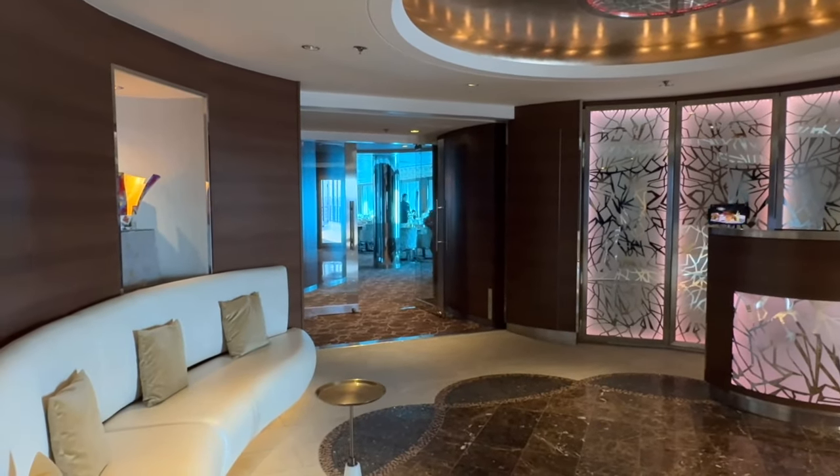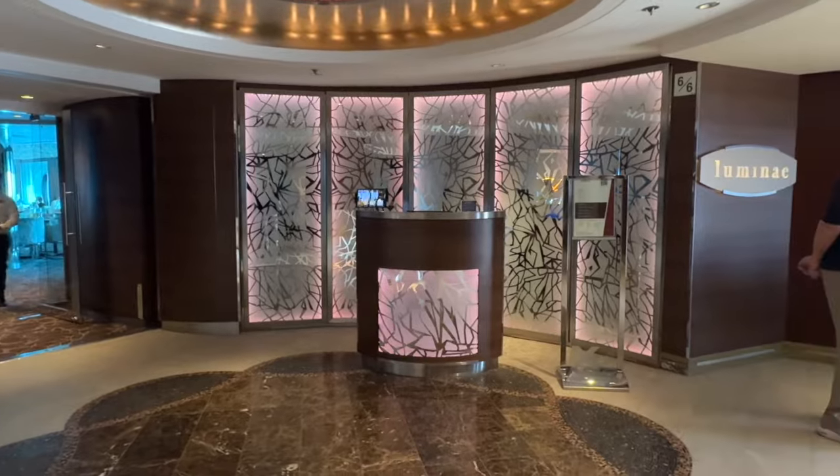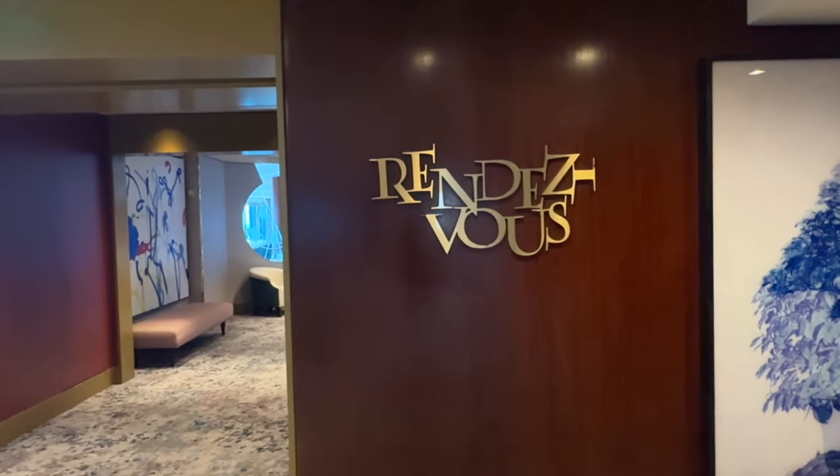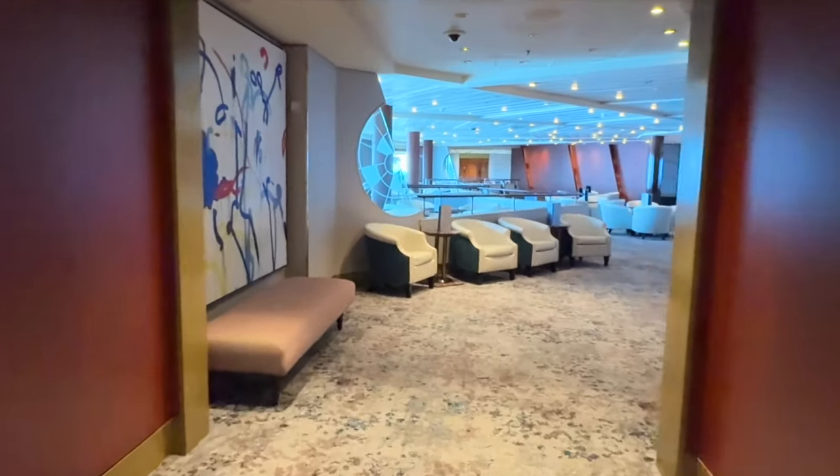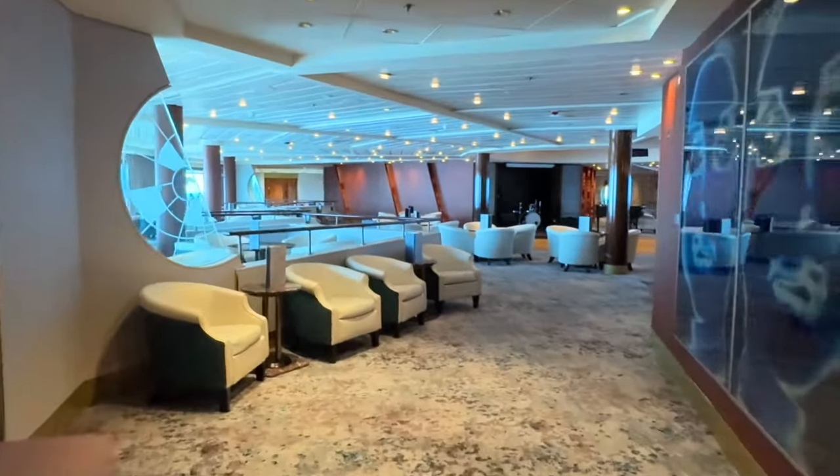Speaking of suite class, Gary and I could kick ourselves for not placing a small bid in the bid up program. With such an empty ship, we probably could have gotten a suite at a great deal. Ah well, coulda, shoulda, woulda.